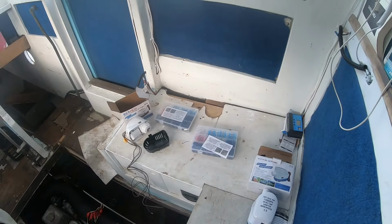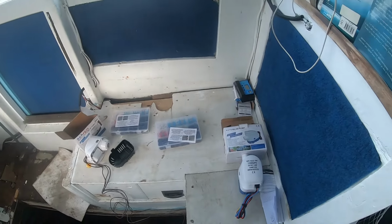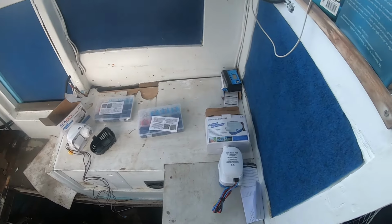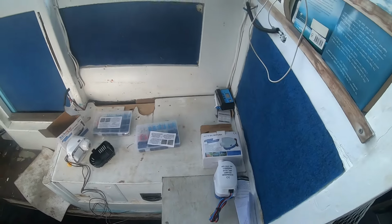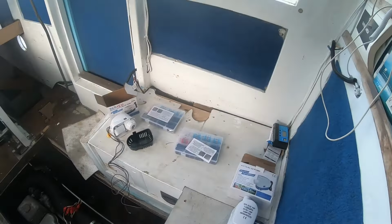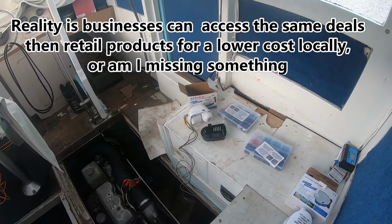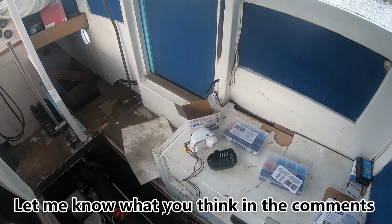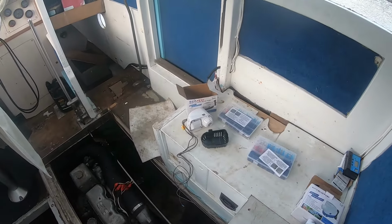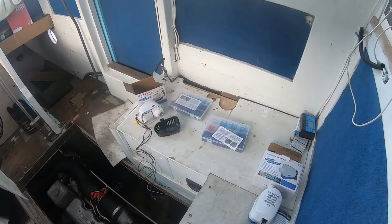Now, there's no way that local businesses can compete with that. And while I feel a bit guilty about doing that and buying off Temu and that sort of thing, the reality is that if I don't do it, I'm not going to be able to get some of this work done, at least at a reasonable price. I'm not going to get a personal thank you for shopping locally. The ability there is to buy online. I'm having a little bit of a look.